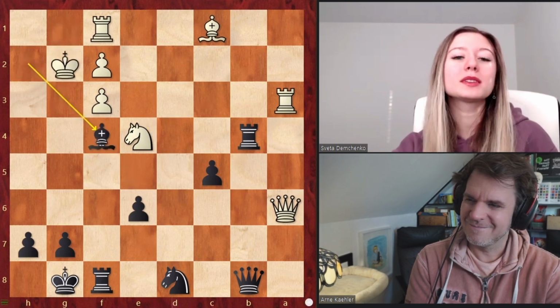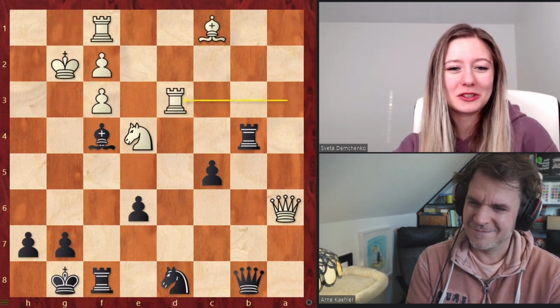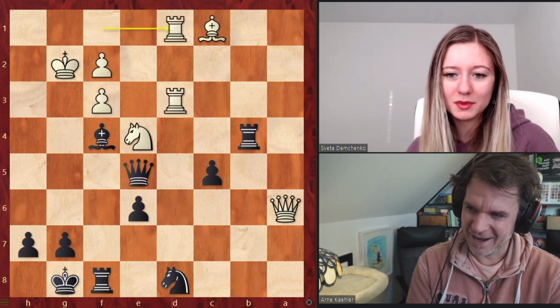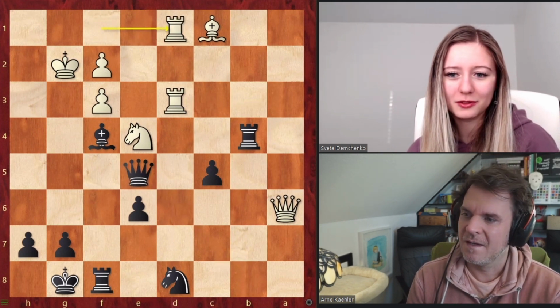For some of these examples, I wanted to do more of them, and they're actually really short because the tactic that you have kind of ends the game. And this is where our tactic comes in. This one will be good practice for tactical vision.